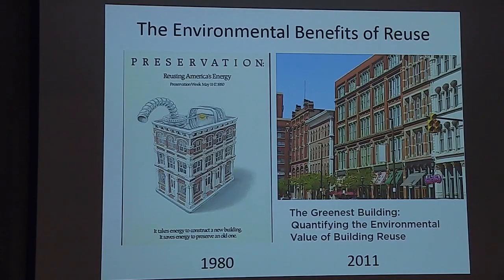Now, the benefit of building reuse from a historic preservation and environmental standpoint: in 1980 it was only Preservation Week. It's now Preservation Month. May is Preservation Month, right? So that's why we're here. This on the left was the Preservation Week poster from the National Trust. Reusing buildings saves energy. Well, that was 1980 philosophy, kind of a nice graphic.